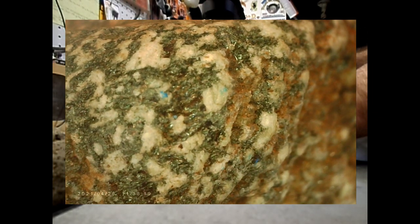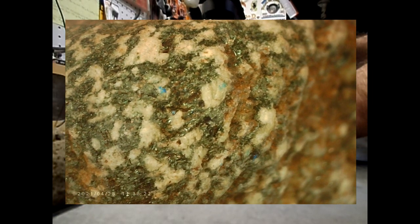What is that? Somebody help me. Help me. What is that? What is the blue? It didn't come in contact with anything blue to get that transferred over to the surface of this, so what is that? Or I should say it didn't come in contact with anything blue in my possession.